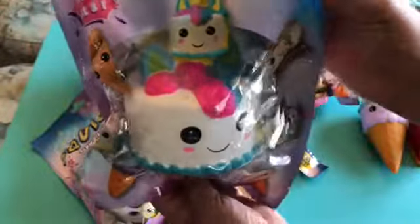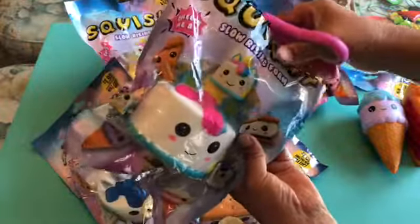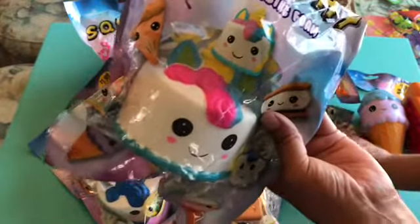Okay, so this is one of the unicorn cakes, and let's go ahead and open that one up. This is the one where I went to the 4th 99-cent only store today where I found this. They only had one.